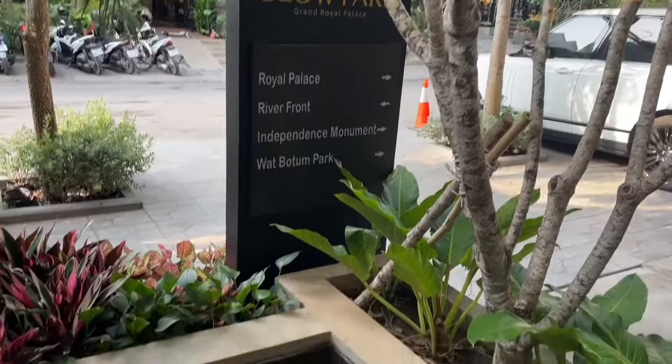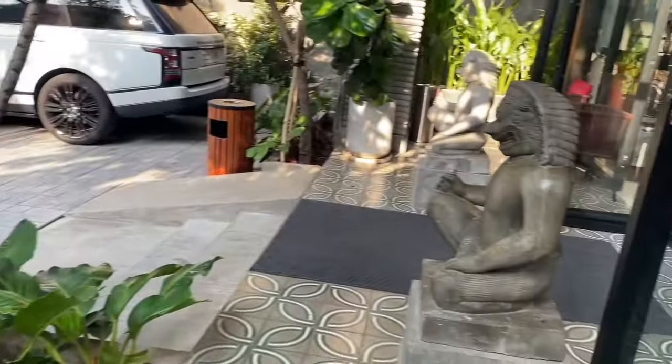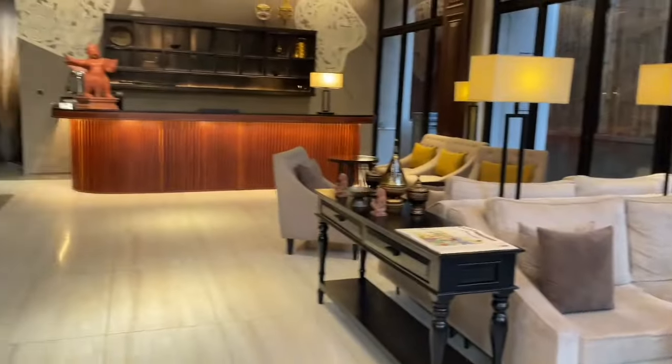I had a fantastic stay at the Globe Park Hotel Grand Royal Palace in Phnom Penh, Cambodia.